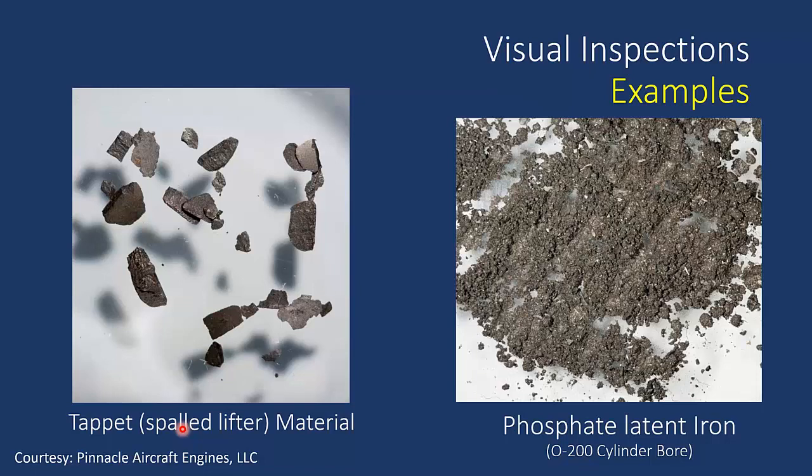The graphic on the left is your lifter tappets. That is a situation of a lifter coming apart in the engine and it was picked up in the filter media, and that's kind of what they look like. Just looks like a whole bunch of metal, right? Kind of an interesting thing is under a microscope and with the trained eye, you can find that it's cast, and then using testing methods, you can actually determine the alloy or the type of material, and it'll tell you where it is in the engine, what component.